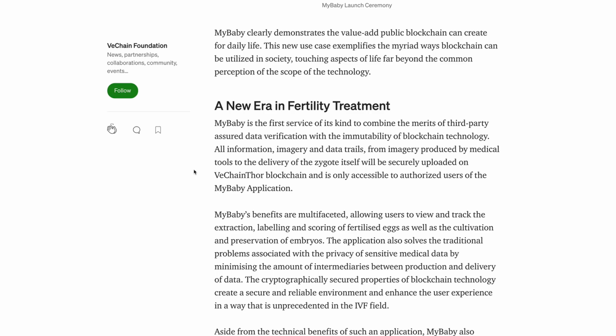So, more of a description down here. My Baby is the first service of its kind to combine the merits of third-party assured data verification with the immutability of blockchain technology. All information, imagery, and data, from imagery produced by medical tools to the delivery of the zygote itself, will be securely uploaded on the VeChain Thor blockchain and is only accessible to authorized users of the My Baby application. Interesting, to say the least.